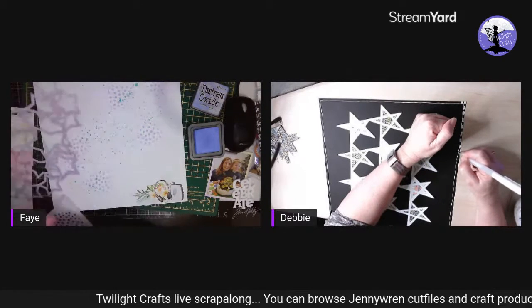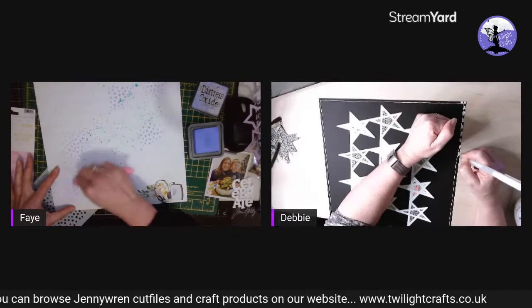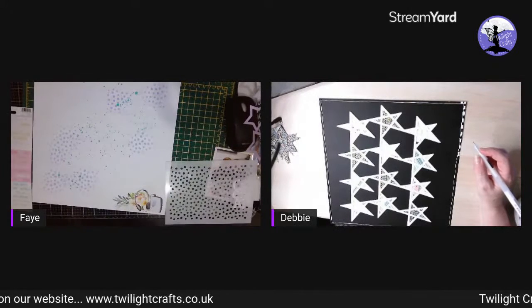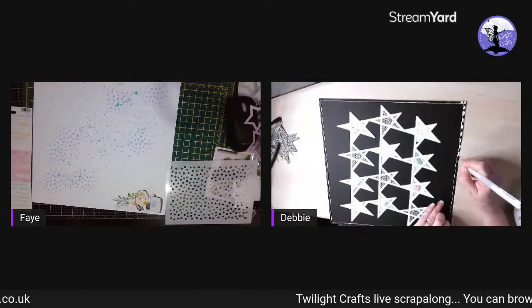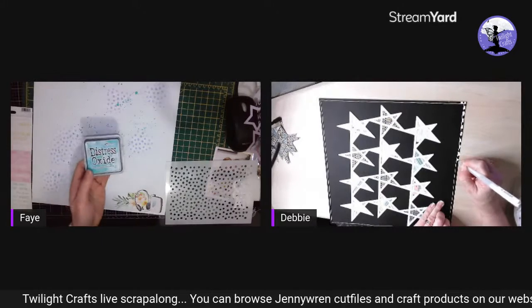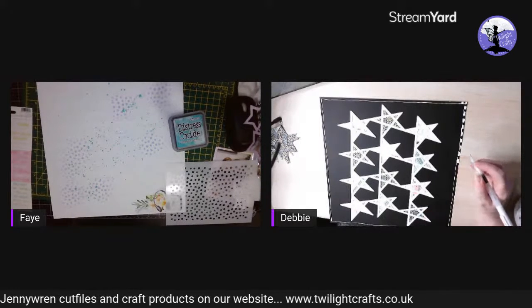Right, I'm working on this on a diagonal here. I think this is the kind of background you could probably build up. A few spots, and then I've got another of my favourite oxides, peacock feathers, because I'm going to do a slightly different pattern here, I think.